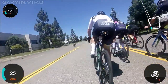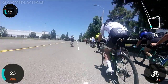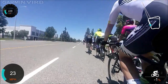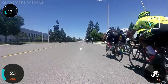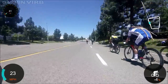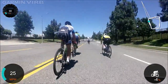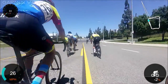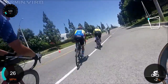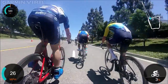And this is a big wide open section, it's level right here, and then it kind of dips down into turn 3, which goes straight up a little kicker hill. There's Rostamon, Patrick Fetzer. He's had those dreadlocks for as long as I've known him. So this is turn 3, and then you're going straight up a little hill here.